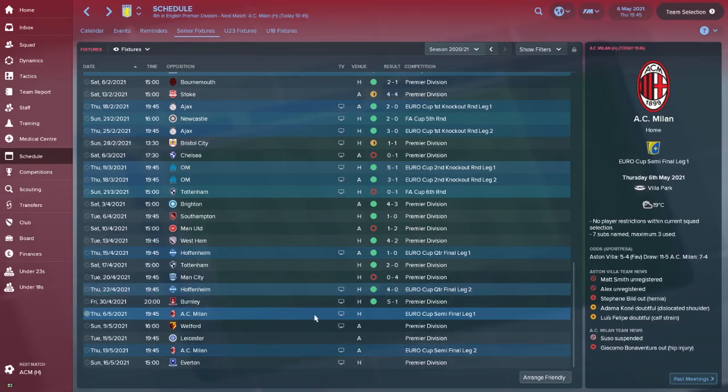This episode, of course, we start the Europa League semi-final, first leg at home to AC Milan. Then we go to Watford. You can see we're in this little routine now of a Thursday game, Sunday, Tuesday, Thursday, Sunday, through to the end of the season. So it's going to be hectic. It's going to be hopefully successful.